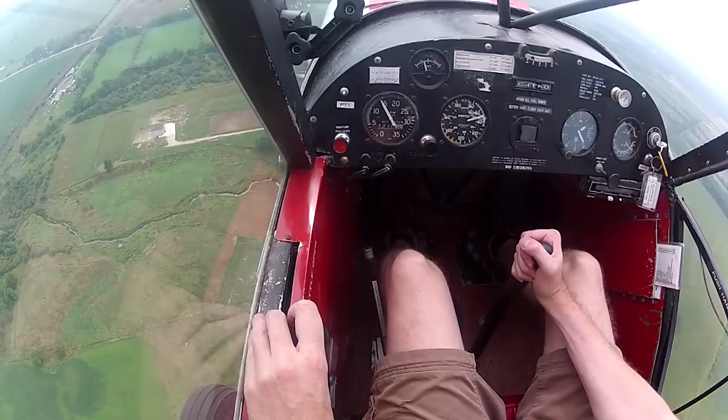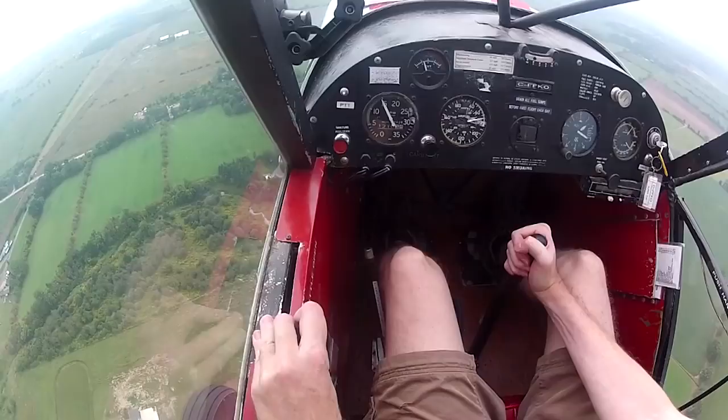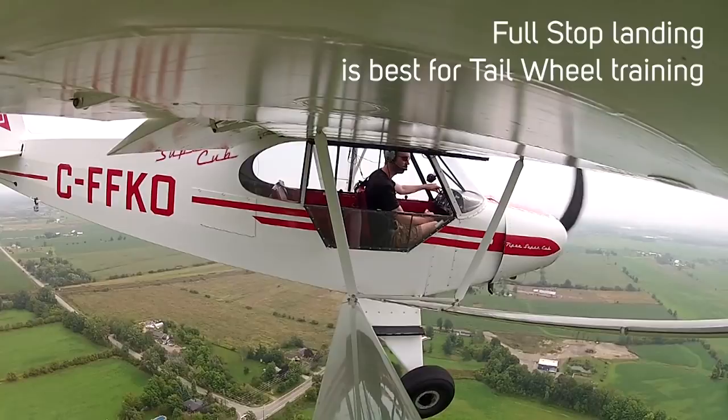Alright, a wheelie on a gusty, crosswindy day. This is what it's about. This is why you need the skill. Okay, loosen up. Check the trim. And Burlington traffic, Foxy Oscar's final, runway 27 for a full stop, Burlington.